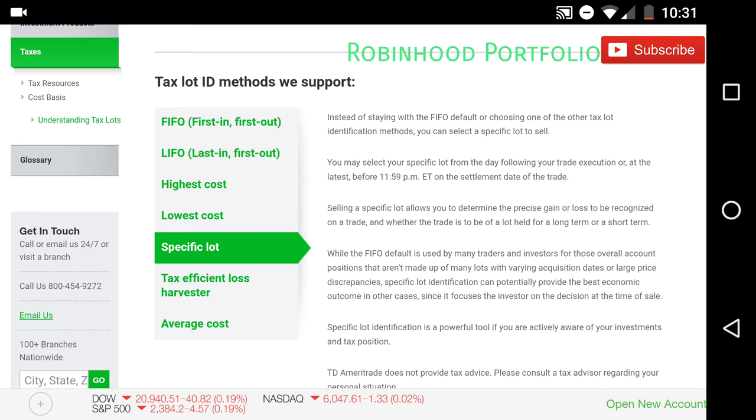Just kind of wanted to talk about tax lots, why it's important, and really the tremendous savings or tremendous indirect income you can make from getting qualified dividends and long-term capital gains. You can save up to 20% depending on your tax bracket, but for most folks you'll be saving anywhere from 10 to 25%. So lots of important implications for tax time. I think Robinhood needs to make it a little bit easier with regards to tax lots, to specify which tax lots can be bought or sold off.